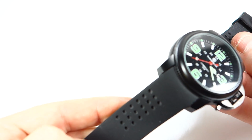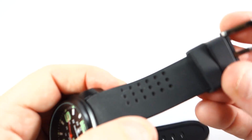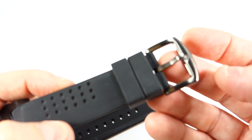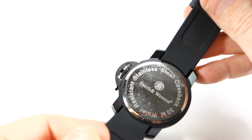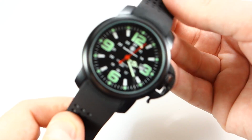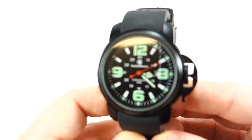I don't have any problems with this rubberized band. It's fairly comfortable. I haven't had any complaints with it. This clasp is suitable, holds the band in place. So aside from that noise, that's the only derogatory thing I can really say about this. Again, I wouldn't really consider this a military quality watch. It's a military style watch.